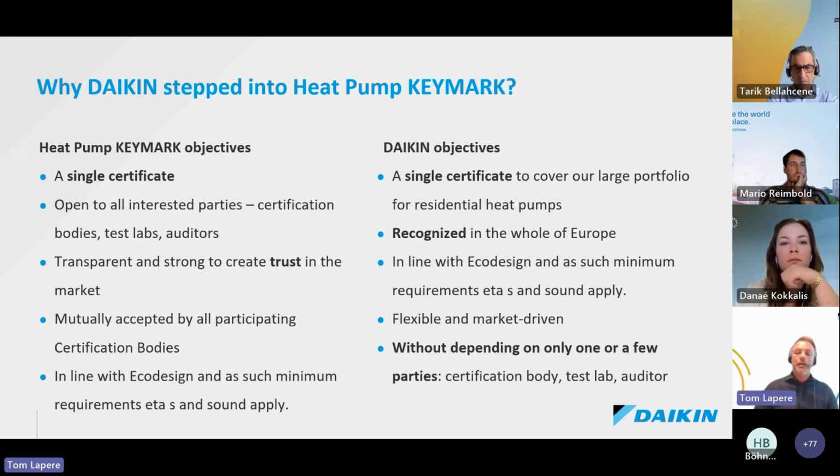When we have a look at the Heat Pump KEYMARK objectives, as already explained by Tariq, the scheme was established to create a single certificate, which is open to all interested parties, with a transparent character and with a strong recognition as a trustworthy label. At the same time, the certificate should be in line with European regulation, eco-design, and subsequently apply the minimum requirements published in there.